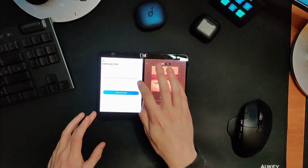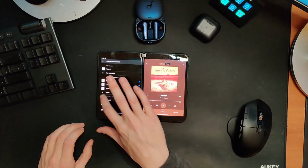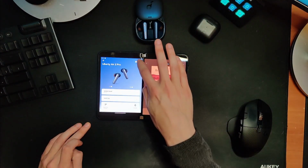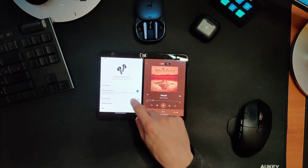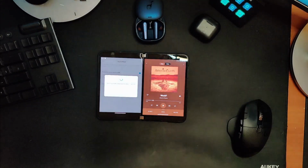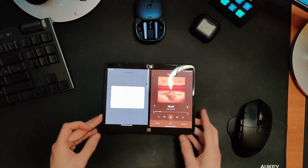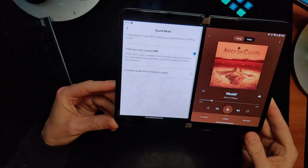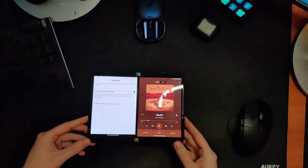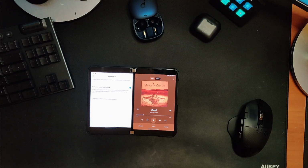So what we're going to do here is pop these bad boys out. They're already paired. We're going to go into the settings here, go to sound mode, and do preferred audio quality LDAC. This is where these things really, really struggled. As you can see here, I am switching modes. You'll see that it is, in fact, on LDAC now. And let's pop these buds in and see what happens, because it was really bad before.